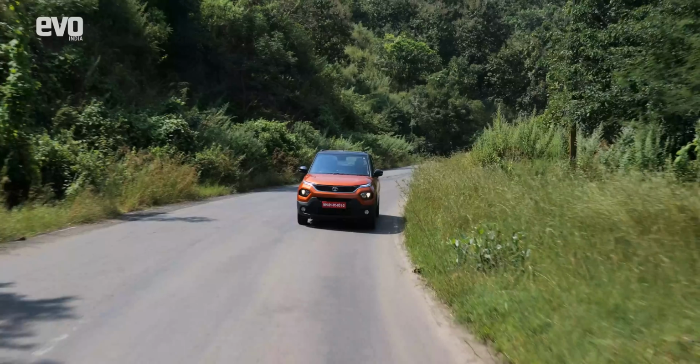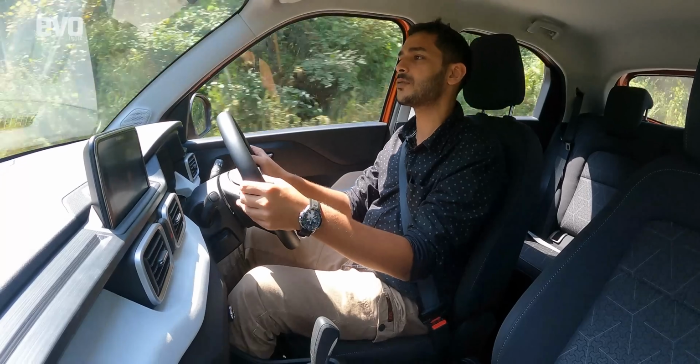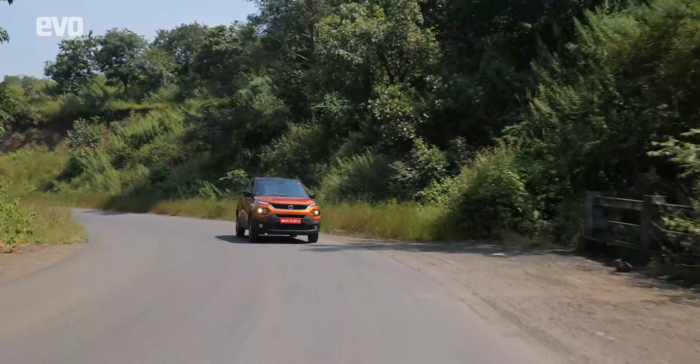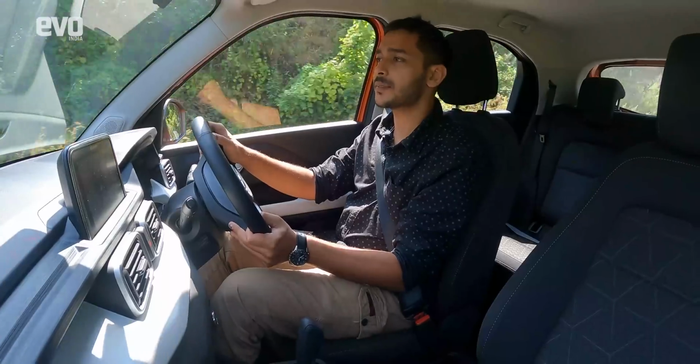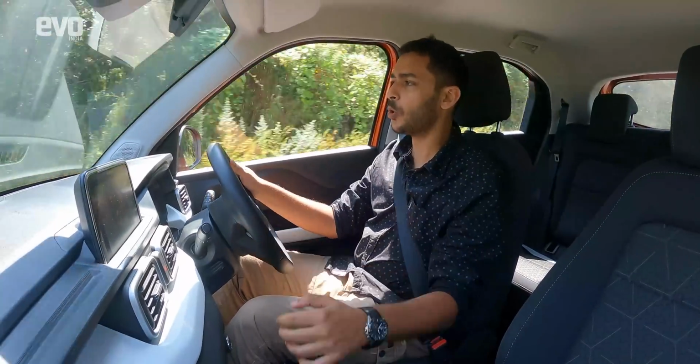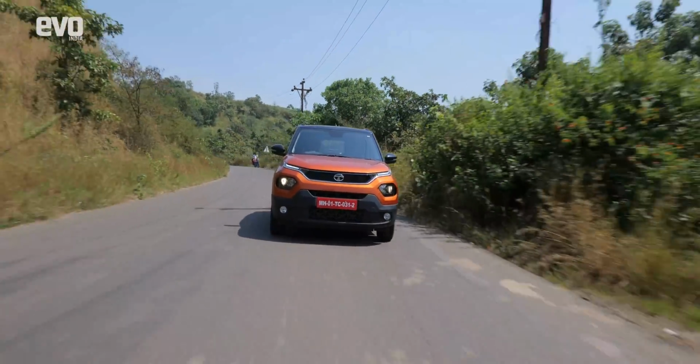It's quite easy to use. The clutch, it's quite light. We got a chance to sample it during our first drive review. It came across as a better suited gearbox for enthusiasts like us. You can take more control of the car and you can really extract a lot more from that engine.